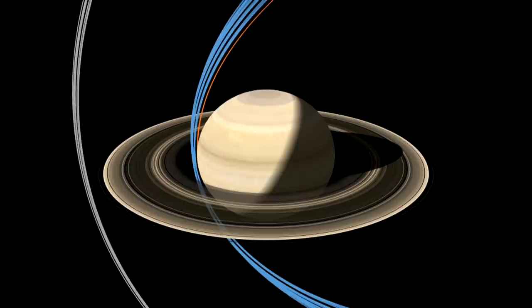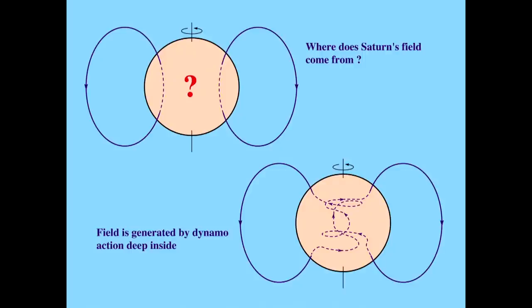So here we were skimming just above the cloud tops. And one of the reasons we wanted to do this is we wanted to try and work out what is going on inside Saturn. We know that we've been able to measure these field lines outside, but how is it being generated? Planetary dynamo says there needs to be a tilt. The measurements that we are making are showing that there isn't a tilt.